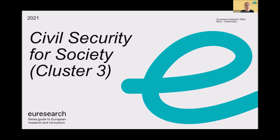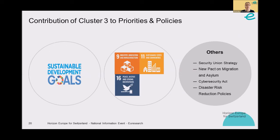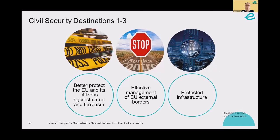civil security for society. The security cluster will also contribute to different sustainable development goals, which are SDG 9, industry, innovation and infrastructure, SDG 11, sustainable cities and communities, SDG 16, peace, justice and strong institutions. It will also contribute to the Security Union strategy, to the new Pact on Migration and Asylum, to the Cybersecurity Act, and to the disaster risk reduction policies. The cluster 3 has a work program with 6 destinations also, which I will present you now in more detail.